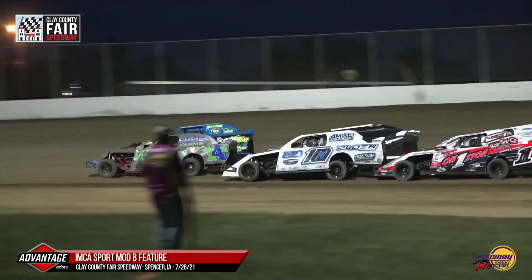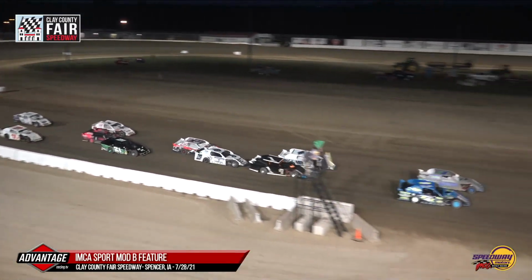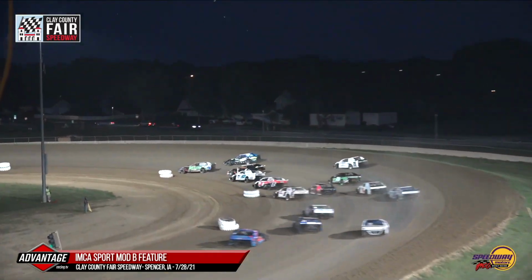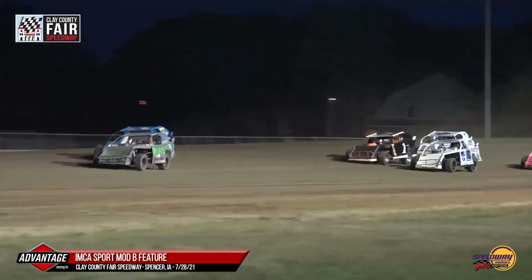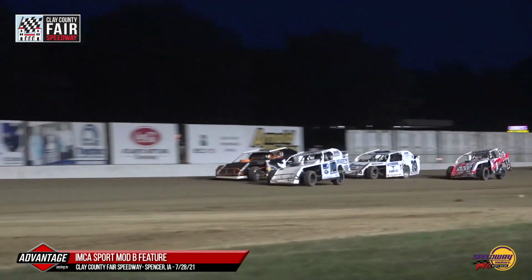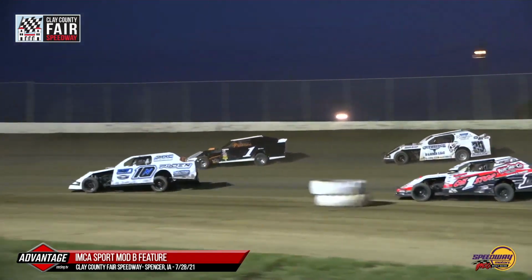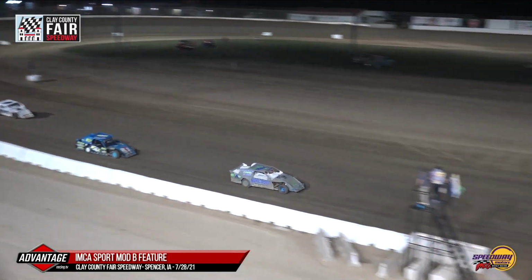Scotty, ready. Here out of turn 4, the B main for the sport mods underway. Zach Nogard, Matt Hansen, your front row leading through turns 1 and 2. Keegan Nordquist now to the inside of Jeff Mosh, as we've got Greg Hammond working the top side now in the top 5 position, as well as John Foreman in the 1J. Through turns 3 and 4, Zach Nogard with the 14Z will be your race leader.